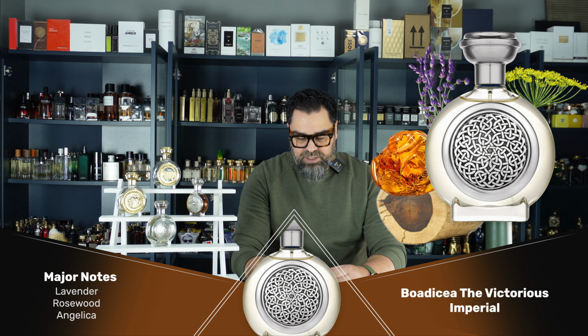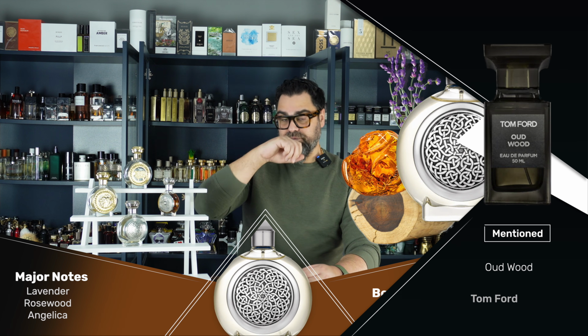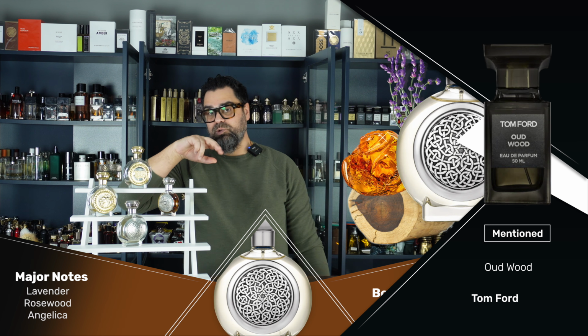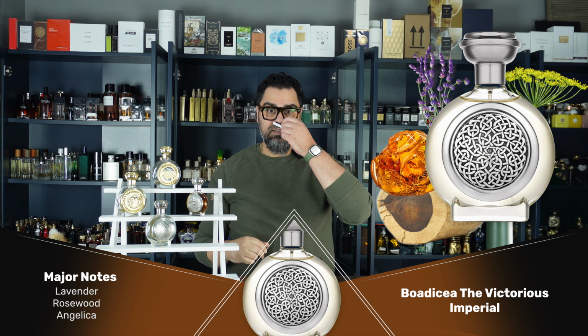And when I went for the note breakdown of this, just for giggles, I wanted to see what this is compared to, because a lot of them are. This is compared to Oud Wood from Tom Ford. I don't see it. Because why? Because both of them have like an Oud, Rosewood kind of thing going on. Oh, I'm not getting it at all.